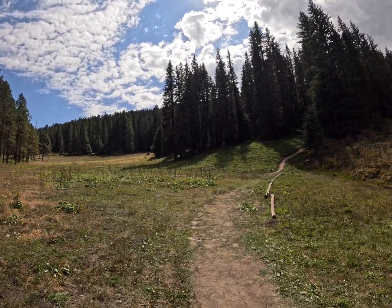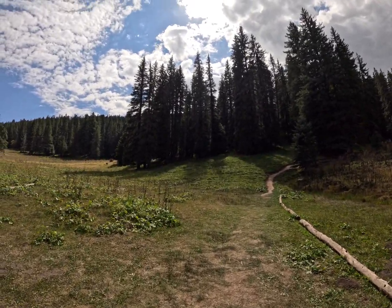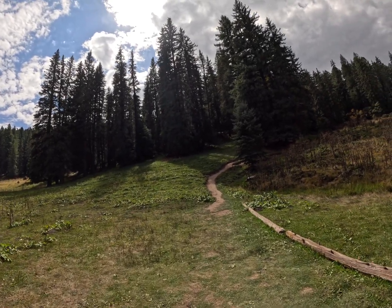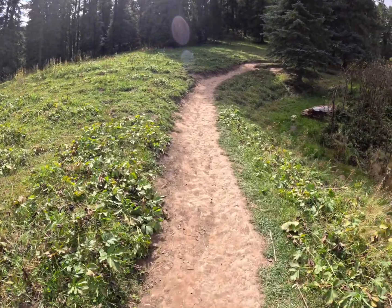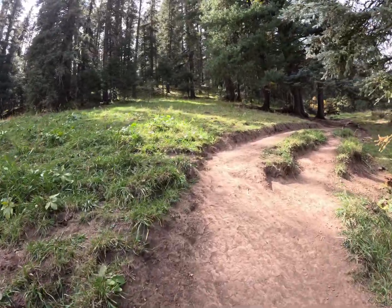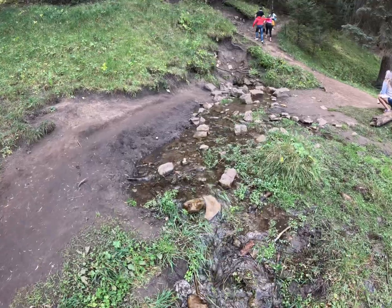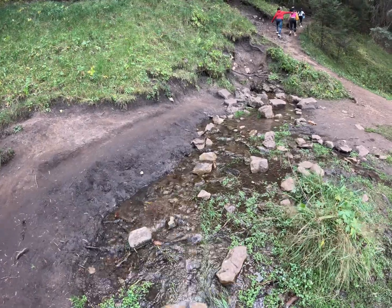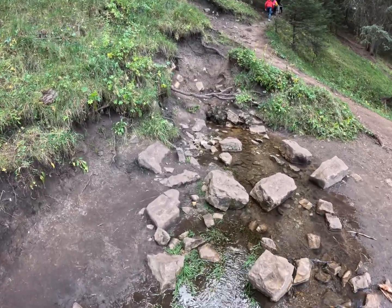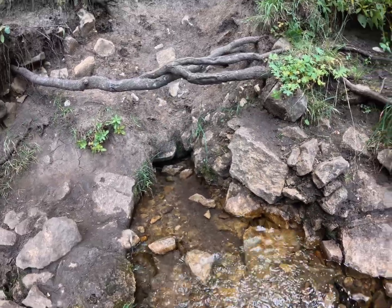In this area, one time I did try to have a picnic. Discovered there's actually a lot of bugs over in this area. Wouldn't recommend trying that again. This is the spring.